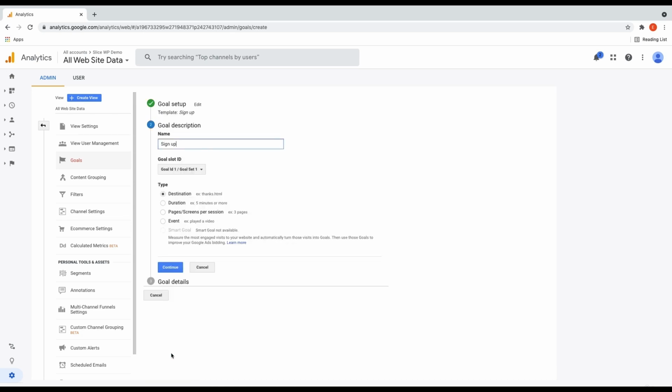We now need to give our goal a name. I'm going to change my name from sign up and go to contact form submission. The goal slot ID should remain exactly how it is, so don't change anything there whatsoever. And under type, you want to go for destination. And essentially what this is we're going to give Google Analytics a destination URL, which it's going to use to measure when a goal is completed.